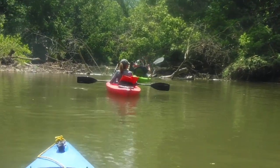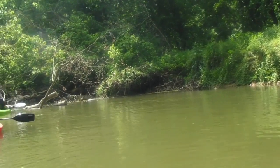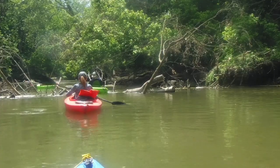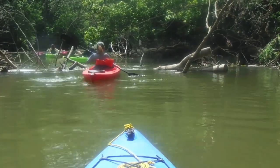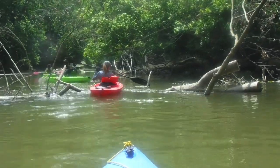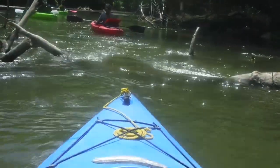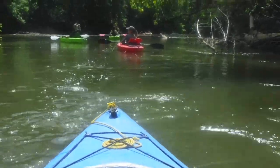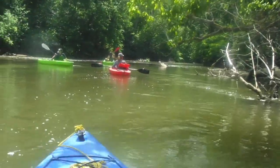So we see the bench up here. I guess that's to watch people wipe out. Part of that hiking trail. So we are going straight down the middle here. Let's see how it goes. Lynn floated over it okay. Little bump, but we made it through.